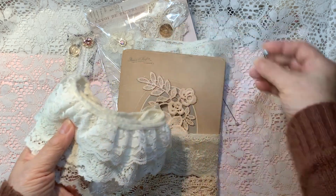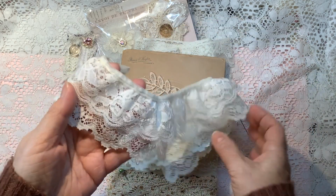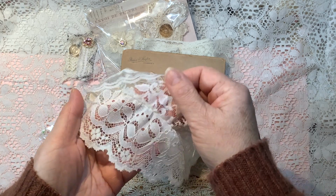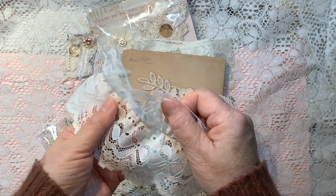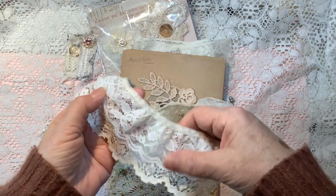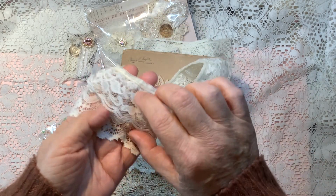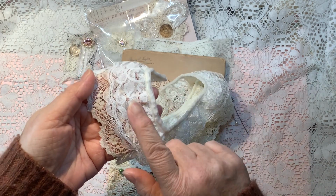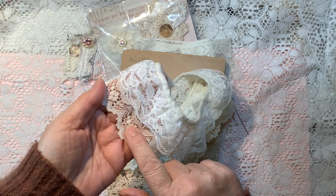is, with this another pretty stick pin, a double lace. This is different than the double lace that I had, I think it was last month or maybe November. This is a different one. And so there are two different laces here layered over top of each other. The top one is more of a cream lace and the bottom one more of a beige.